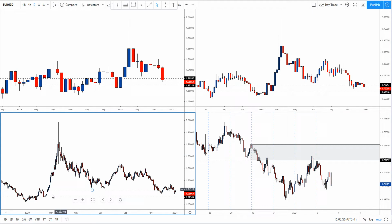My final target is actually this weekly and this daily identical neckline. So let's see if we hit the final target. Regardless, this is a winning trade.